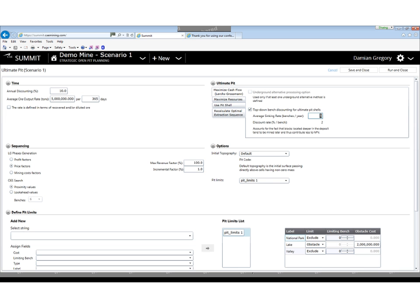So by discounting the value, the economic value for each block for each bench, depending on the depth where it stands, I make a pit using this discounted value. This is optional. I can use it or not. So when calculating the pit, we will use different discounting. When I change the sinking rate to 8, for example, then we will be applying 1.25% discounting for each bench.